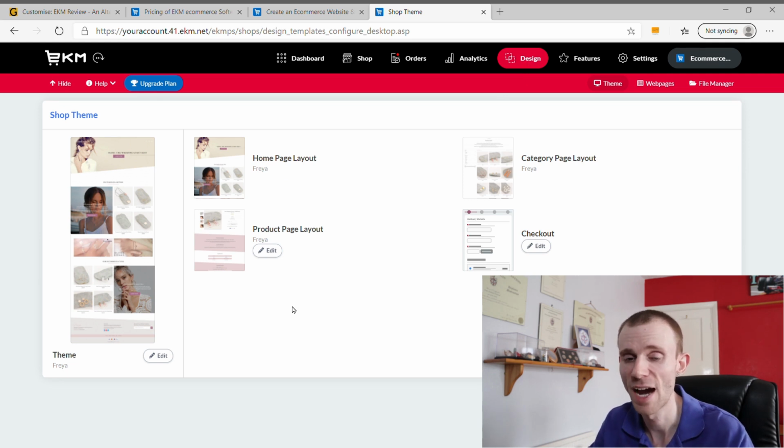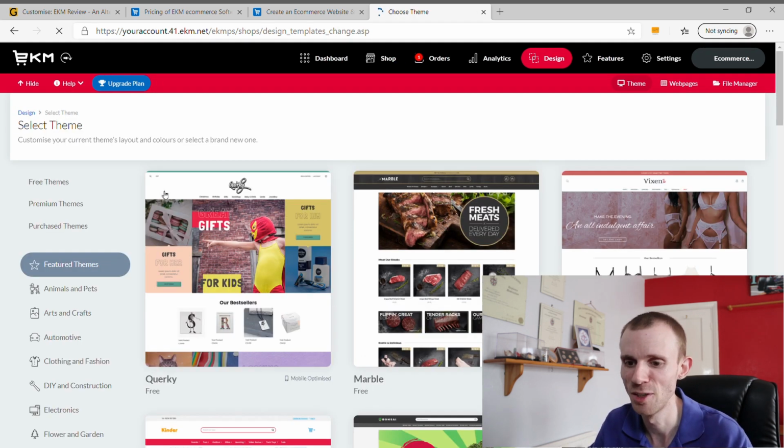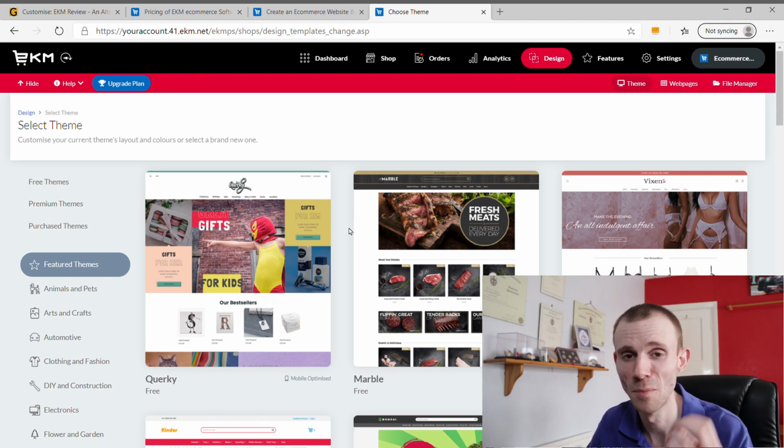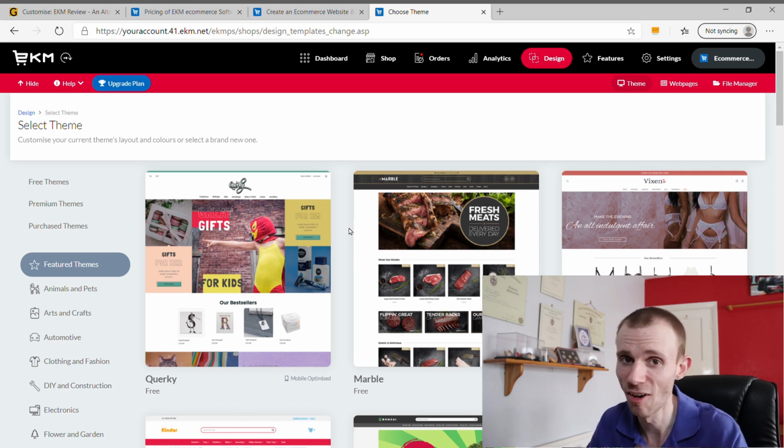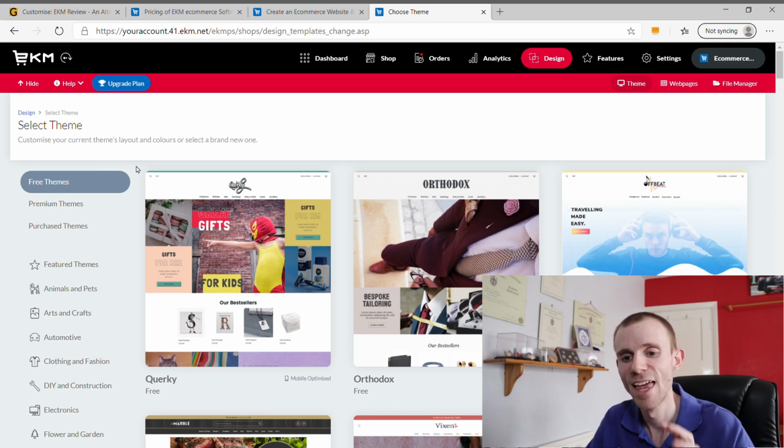Now, EKM have a great selection of themes. That's one thing that definitely does go in EKM's favor when it comes to design, is the amount of themes they have to choose from. When you go into the theme selection, there's actually over 60 free mobile responsive themes that you can choose from. In fact, every theme that's on the EKM dashboard is free to use. If you click on premium themes, there's no results. That's because every single theme is free to use.